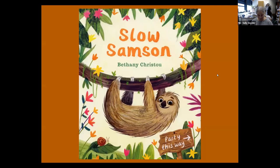Samson loves to make other animals happy. However, every time he is on his way to someone's party, he is too late to have a piece of cake or play games. He is slow, but also he stops to chat with the tree frog, stop the monkeys from arguing, and turn the tortoise back on his feet. So he decides this time he's going to hurry. He doesn't stop for anybody, and he is still late. His friends come up with a plan. They invite him to a party, and he gets there on time. I bet you know how they did that.